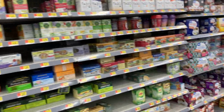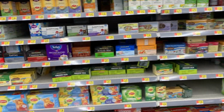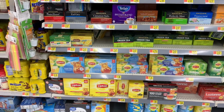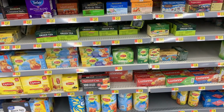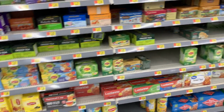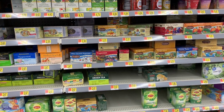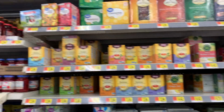So I heard someone mention Arnica. I'm not sure if that's the tea I had originally in mind, but I forgot. So let's see what type of teas they got. This will be for after surgery. They may not have it in the same aisle. It may be a special type of tea. I don't know. If I don't get the tea now, I'll probably come back and get it.